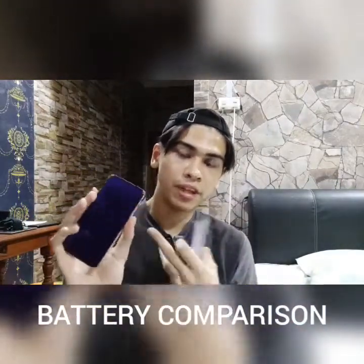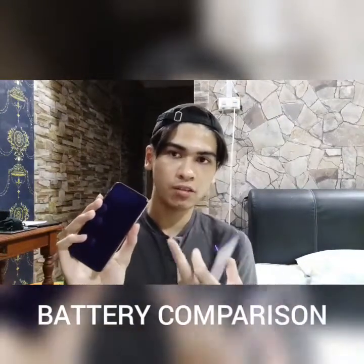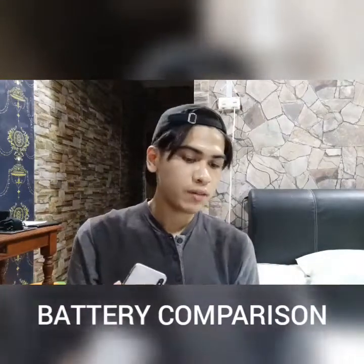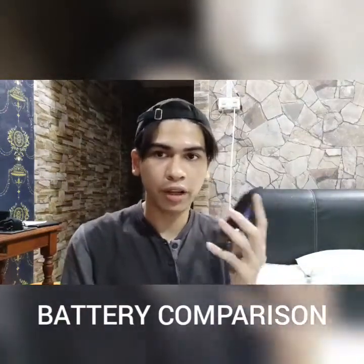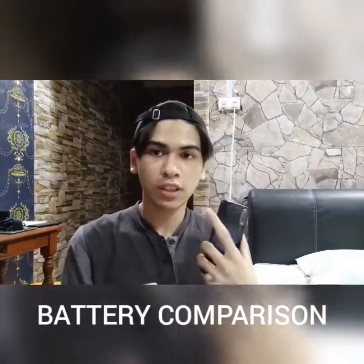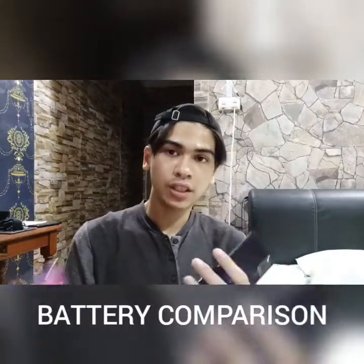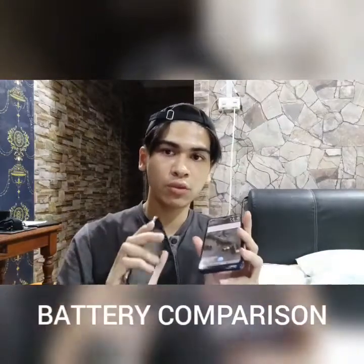So for iPhone X, it actually uses just 2,700 mAh of battery with lithium ion. And meanwhile for Vivo S1, it's much higher compared to iPhone X. Actually, it contains 4,700 mAh of battery. So for the battery capacity, Vivo S1 is gonna win this competition.